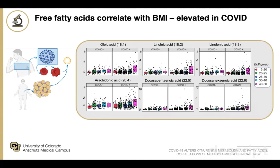But interestingly, when we compare COVID positive to COVID negative, we see across the fatty acids that those are elevated in the COVID positive patients with respect to the same BMI group in the COVID negative patients. So this is a bit different than the comparison we saw earlier, where the fatty acids decreased relative to control.